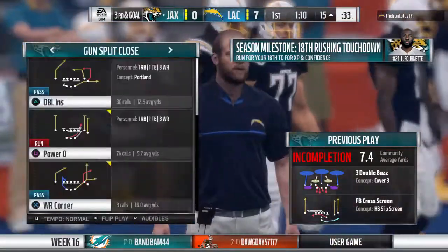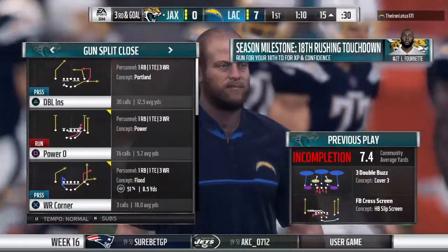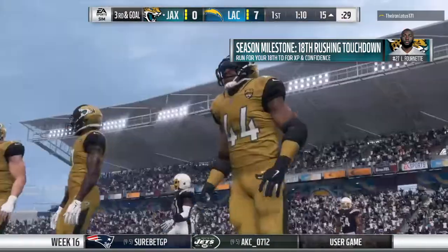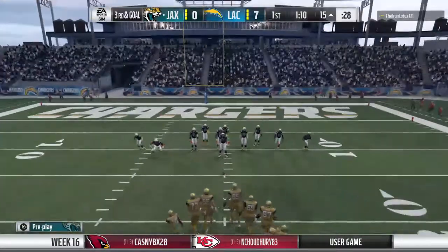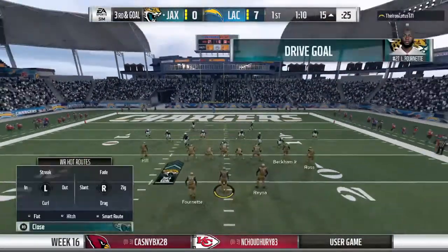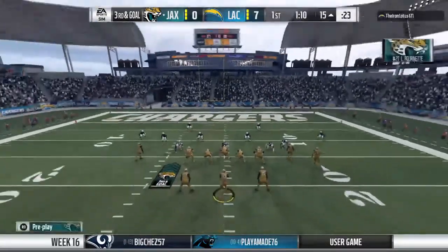And, boy, what a great defensive play there. Worn out leverage, running to the football from the inside out, turned into a big loss of yardage. A big play to start the drive got him in this position, but this defense has held firm since, and now it's 3rd and goal.